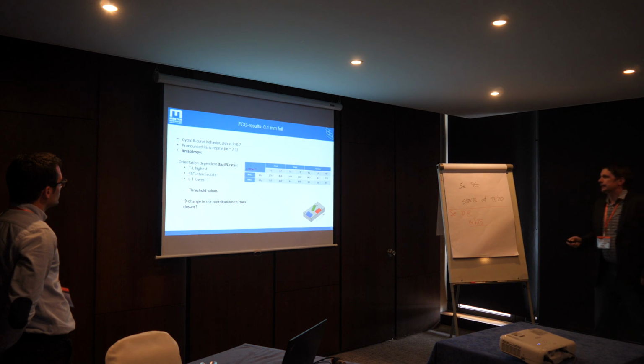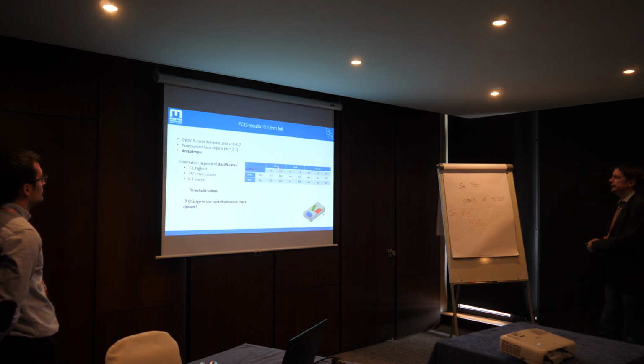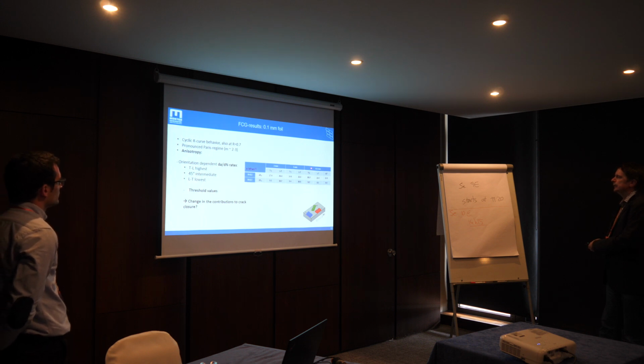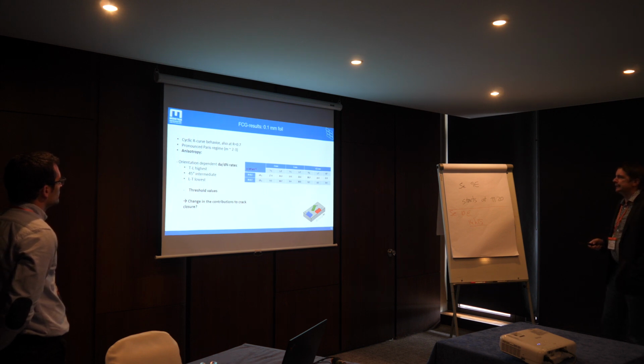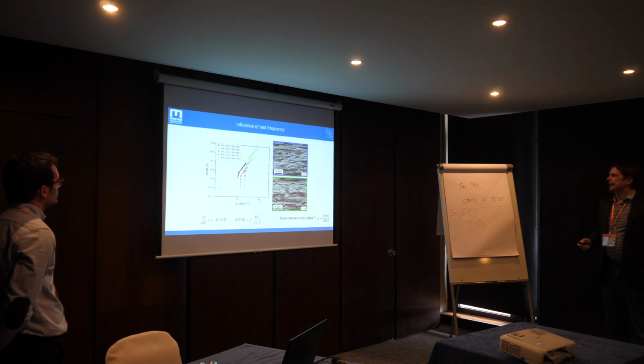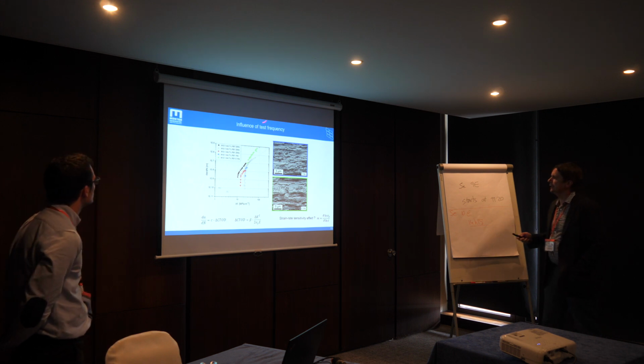Okay, and we also have anisotropy in the thresholds, and this anisotropy changes. So for the 2 and 1 millimeter material, the LT orientation has the highest thresholds. This changes to the TL orientation for the 0.1 millimeter material. And this is a little bit difficult to explain, and we have no clear solution to this, but it may be connected with a change in the contributions to crack closure, also a changing of the contributions of plasticity-induced crack closure and oxide-induced crack closure.